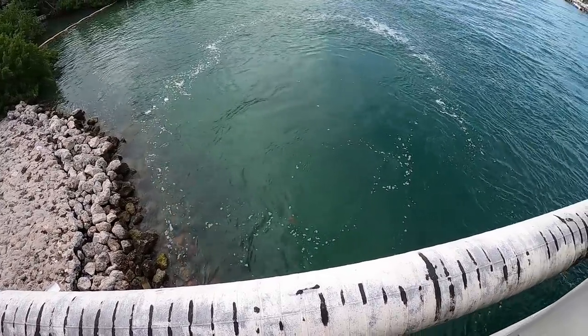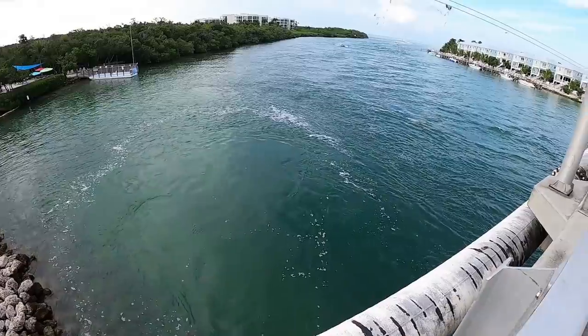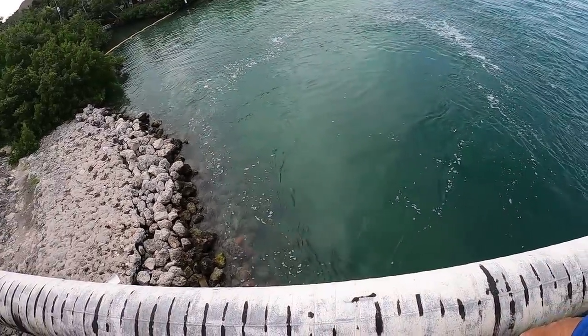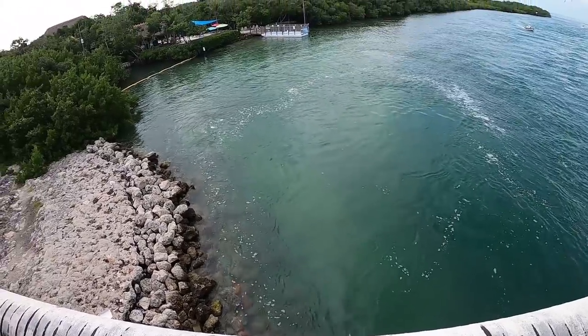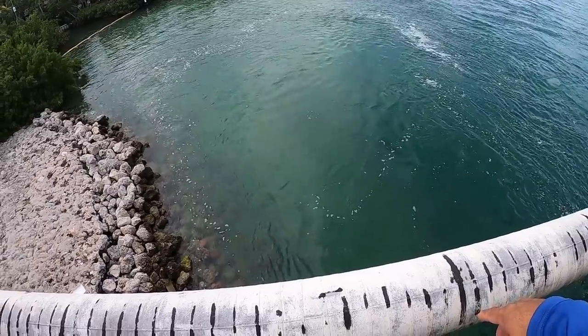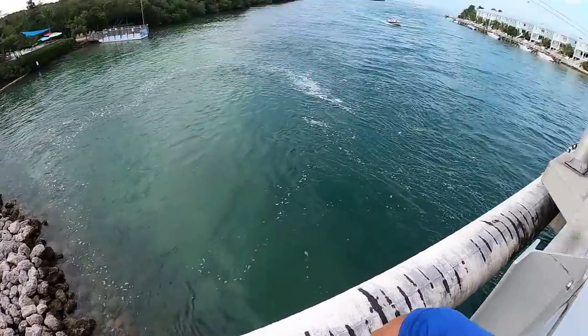This will be a great fishing spot for nighttime. There's always people out fishing here. There's tons of tarpon around here, juvenile tarpon. So this is my great escape at nighttime. Just come over here, check the water levels. A lot of fishies down there.